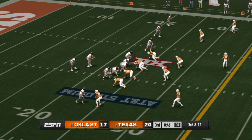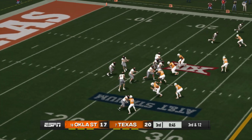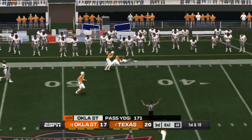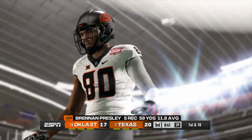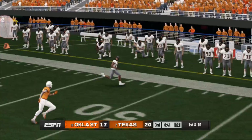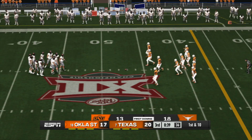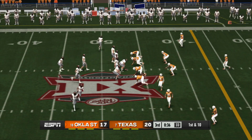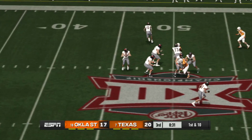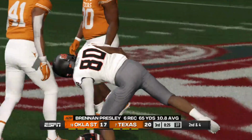They'll line up with five wide receivers. Throwing left. Makes the grab, and he's knocked out of bounds. Big play right there. From the 47-yard line, it's first down. And he's hit before he can go anywhere. Looks to him again, complete. That's a nice 6-yard gain.